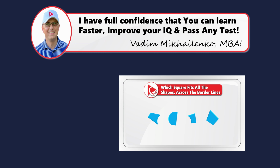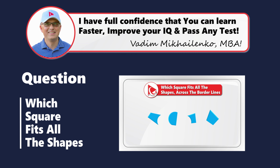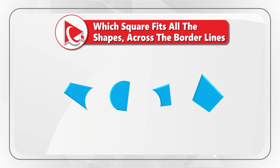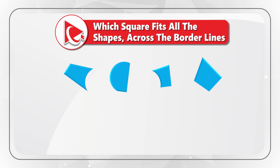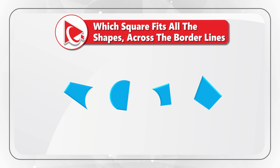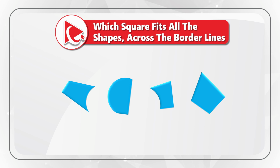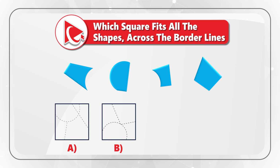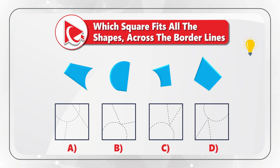Which was initially designed to test your spatial reasoning, but also could be used to test your cognitive abilities and analytical skills. You're presented with 4 shapes, and you need to find the square which fits all the shapes across the borderlines. You need to select 1 square out of 4 possible choices based on the borderlines presented. Choices are A, B, C, and D. Take a close look to see if you can identify the item. Seems challenging, don't you think so?